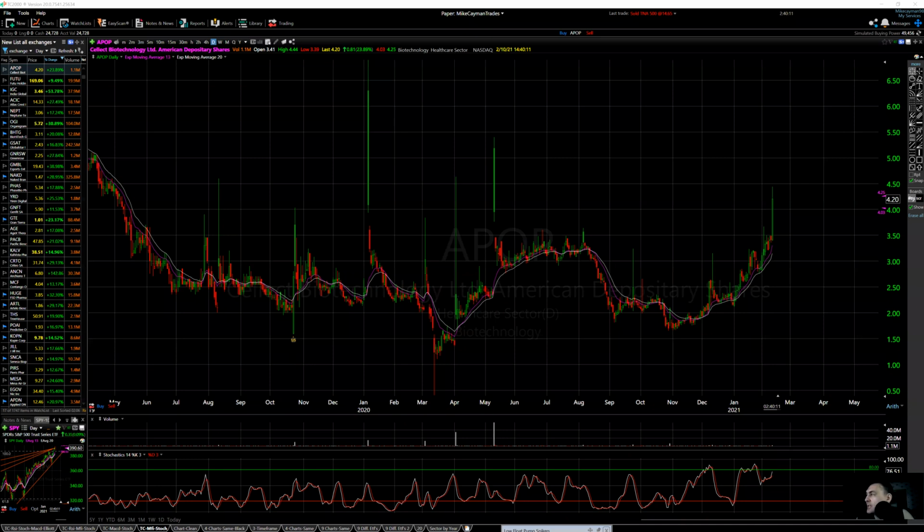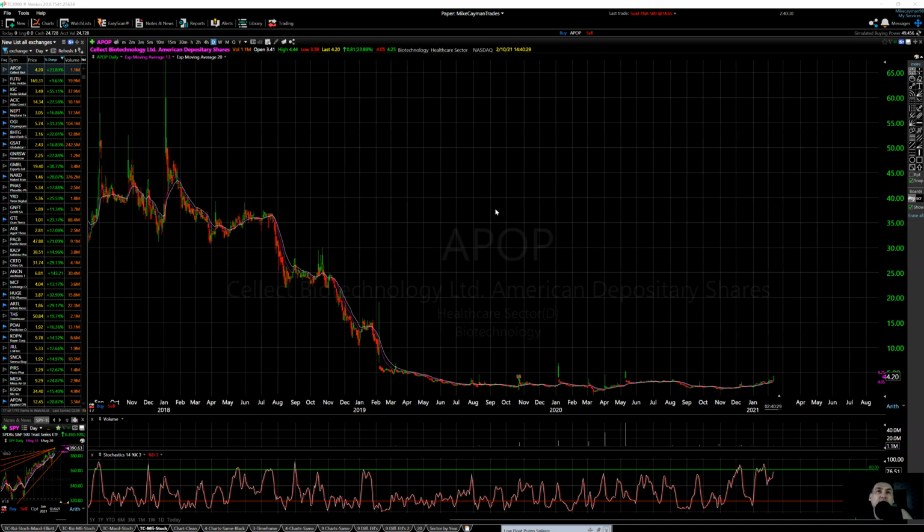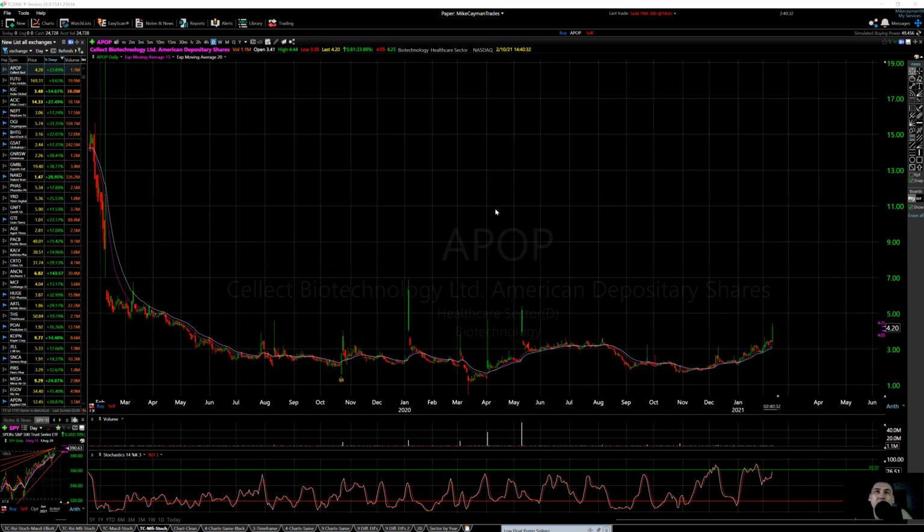3 million float, it says on Finviz. 13 million market cap. This is really small. Biotechnology company engaged in developing the Apograph technology platform that functionally selects stem cells to enhance safety of regenerative medicine stem cell therapies in Israel. So take a look at this one.